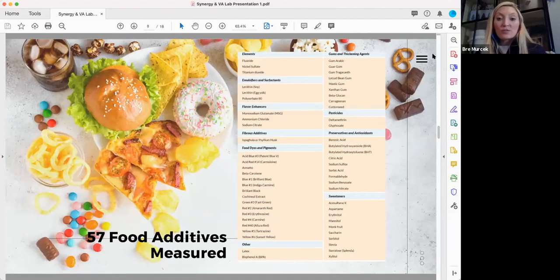This is a great list here too. We actually test for 57 different food additives, and it's things you might not always think of either. Like the dyes and different pigments in foods that you're consuming, maybe that tomato soup, they're actually putting some red food dye in that. You never know. Also, flavor enhancers like MSG. I'm amazed at, when I actually started looking at the backs of food labels, how many products still have MSG in them.